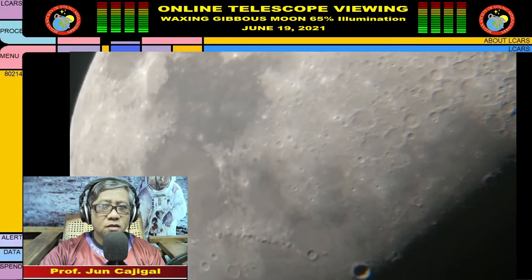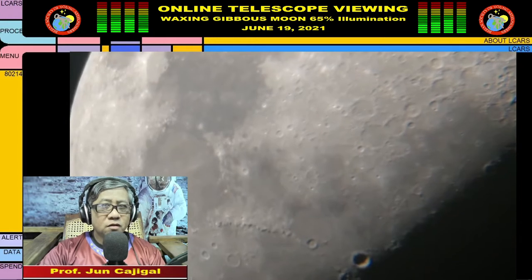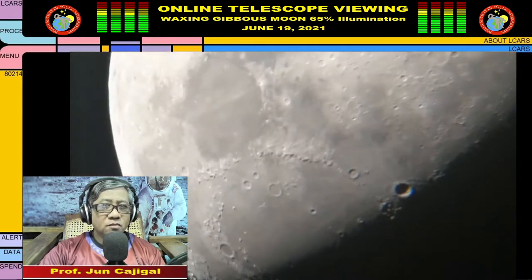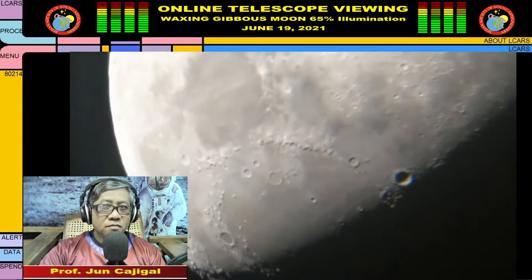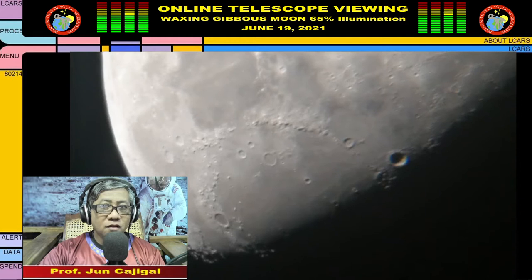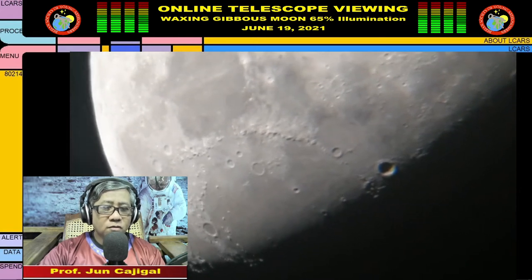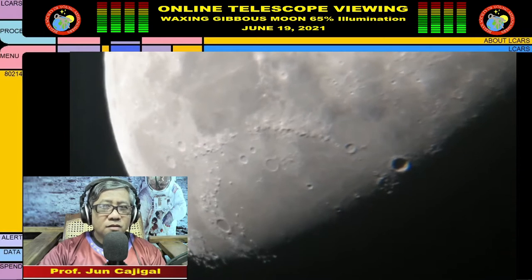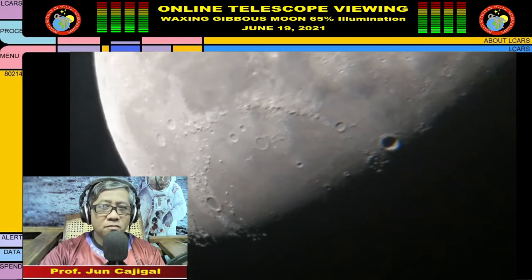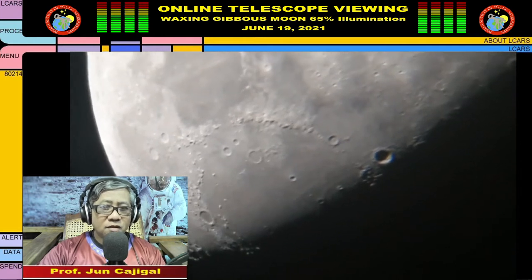Yun! Alright. Okay, so right now, mga ka-spacers, you are now viewing on screen the so-called Montes Apenninus dito po sa kaliwang part ng ating lunar image, and yung malaking crater po na nakikita nyo, yung malaking butas na yan, that's the Copernicus crater. Okay, di ba po, napaka-fantastic. So fascinating na makita po natin yan through the optics of my telescope.